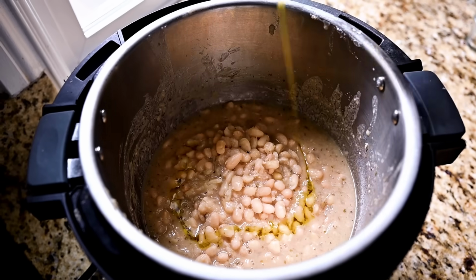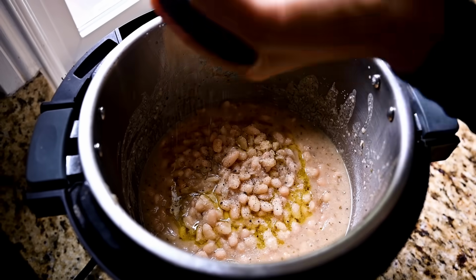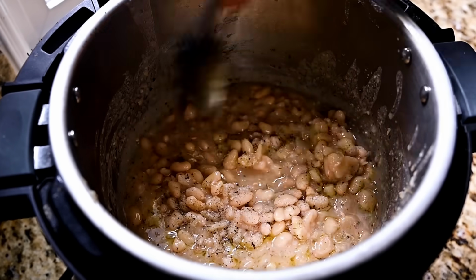To the remaining beans, I'm gonna boost the flavor a little bit, drizzle in some extra virgin olive oil for a richer mouthfeel and body, and season them with salt and pepper. While the white beans are cooking, I'm gonna get started on our broccoli for dinner.